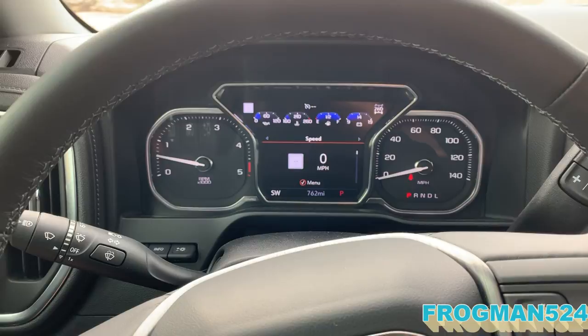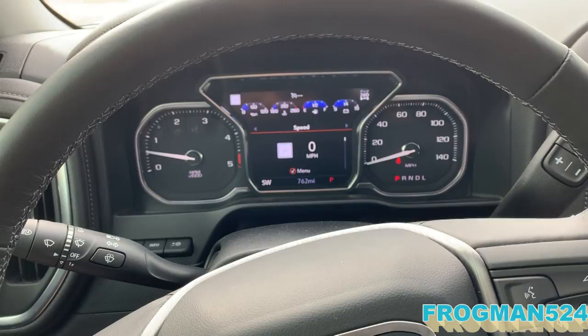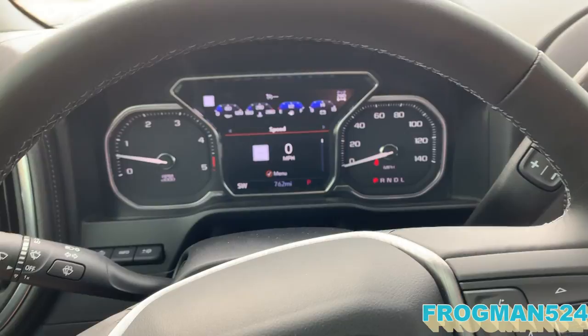Pretty varied because it's still breaking in, and I didn't put on cruise control like I normally do when I'm going to and coming from work. But so far, on the other truck when I was going 80 on the highway, mixed city, I was getting 13.5. At 75 and mixed city, I was getting 14.5, and this one going 80 in mixed city, I've been getting 16.5 to 17. And it's just barely, it's not broken in yet, so it's going to get better. So I'm already saving money just on the fuel alone.